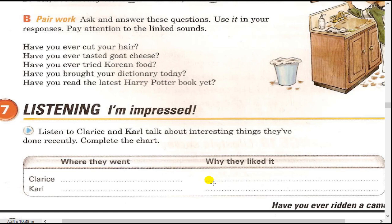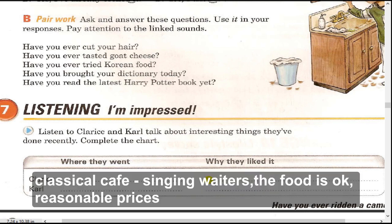So Clarice, where did she go? Where did Clarice go? Clarice went to the Classical Cafe. Why did she like it? Why did she like the restaurant or this place? Because the prices are reasonable. Waiters sing. So answer number 1: Clarice, Classical Cafe, singing waiters, wonderful food and reasonable prices.